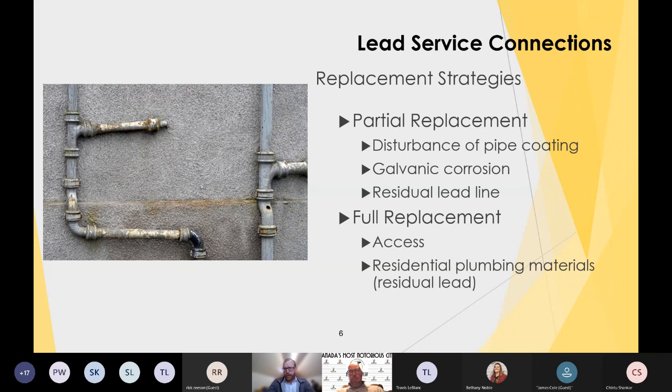It is something we try to mitigate when working with the homeowners, but cutting through that pipe actually exposes lead that wasn't previously exposed. There hasn't been any recorded outfall with that or anything. It's just something I do want to note.